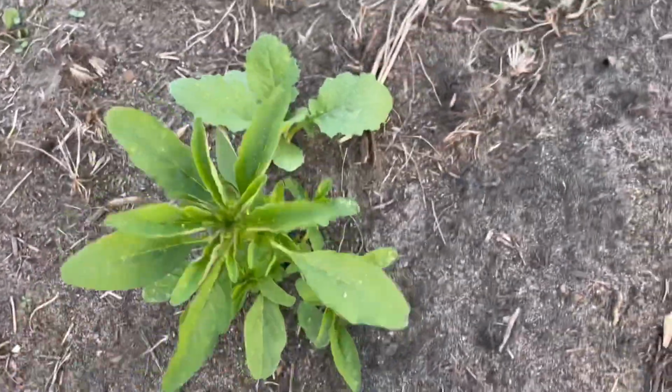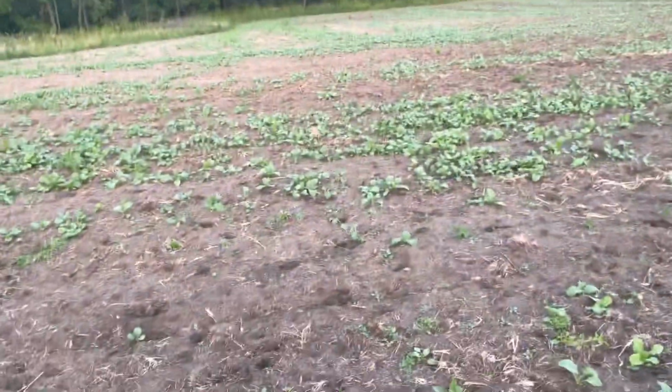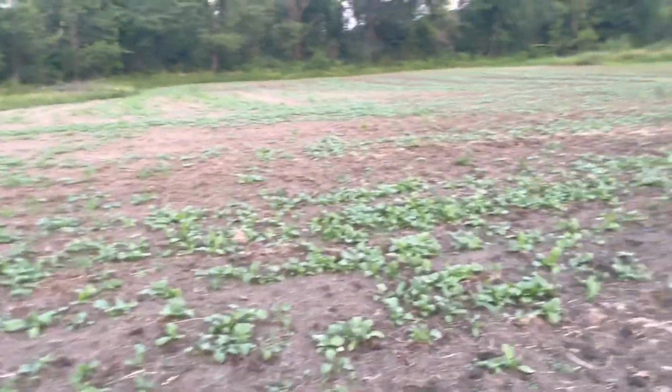But here's a water hemp. This is probably what this field is going to turn into after a couple years of planting here. This is kind of lower ground. You can see it's pretty dark, not super dark, but the more years I plant this, the more and more water hemp there's going to be in here.